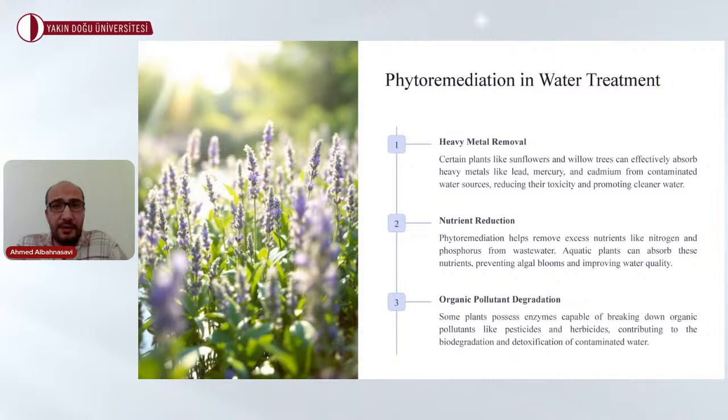Let's start with phytoremediation. There are a lot of plants actually, but I give two or three examples here. Certain plants like sunflowers and olive flowers absorb heavy metals such as lead, mercury, and cadmium. After that, we can get rid of these plants in a safe way.